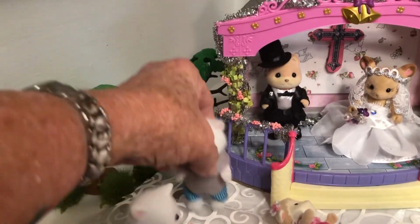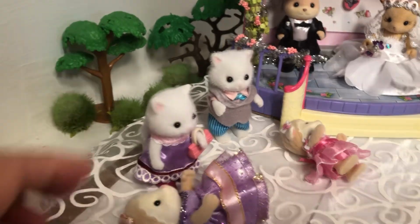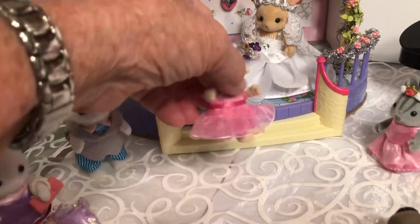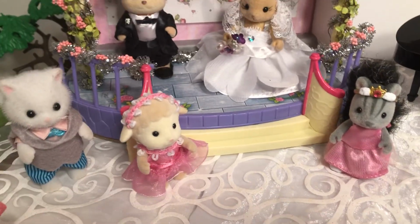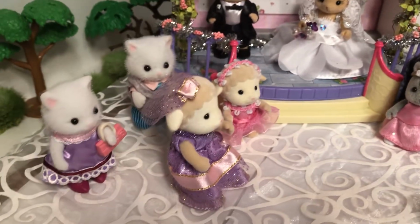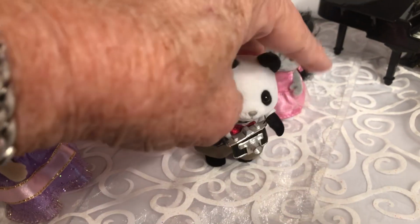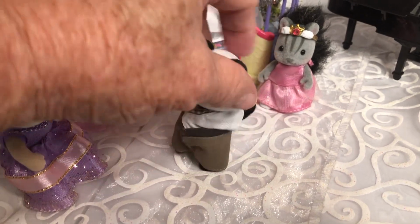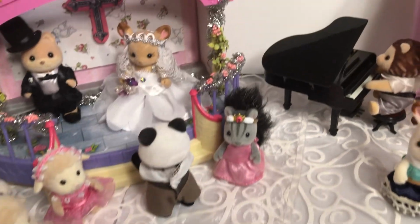Some of them are visitors, and they have guests at the wedding. And this little sheep and the little squirrel, they are flower girls. And Miss Sheep is the maid of honor, and she's right there in the front. Then we have Mr. Panda. He is taking the pictures for the wedding, so I'm going to turn him back around. And he's taking their pictures.